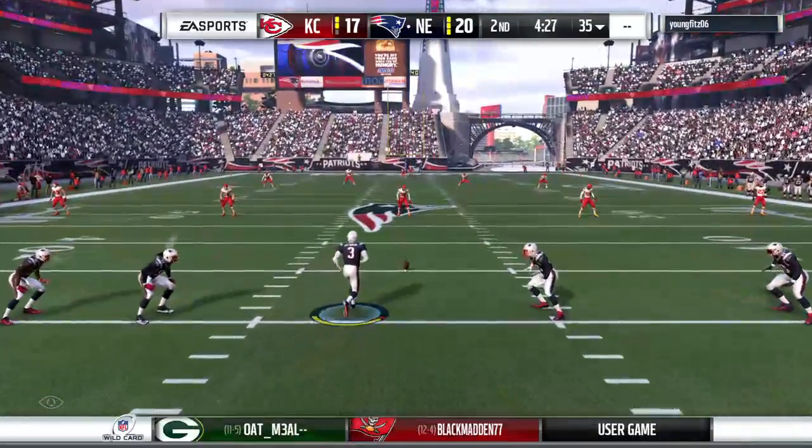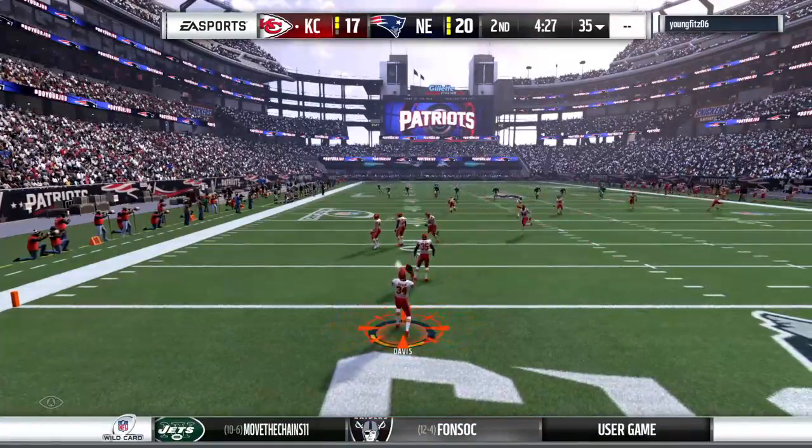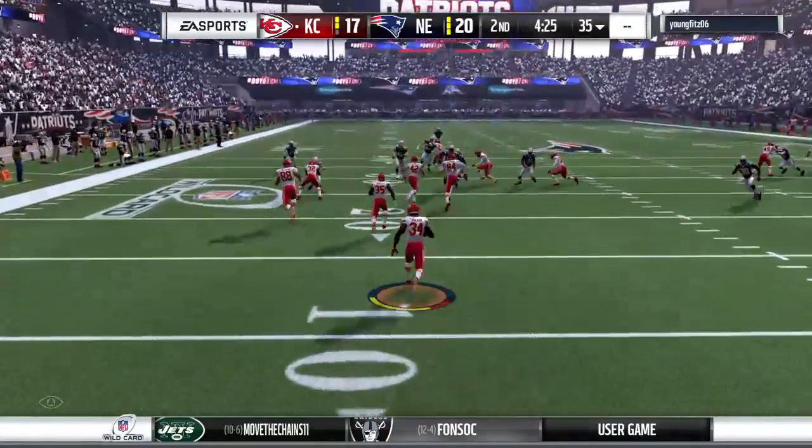Gostkowski now after the touchdown. He'll send this one away. This is fielded a couple yards deep.